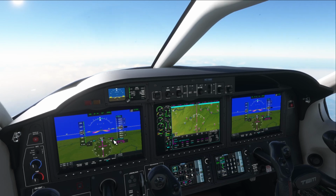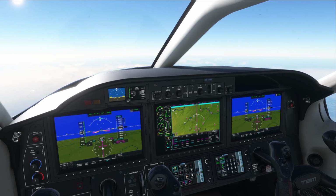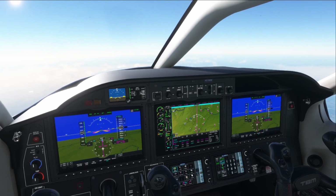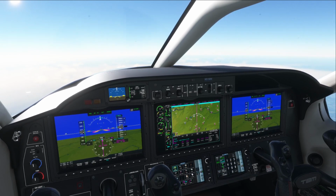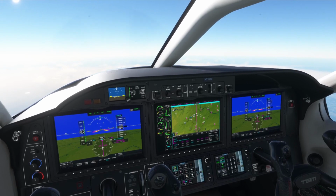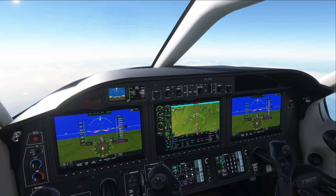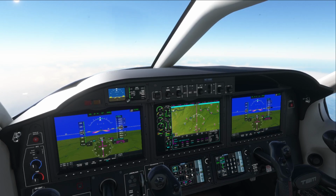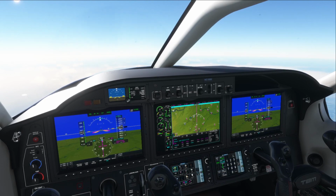Oh my gosh. Mike Whiskey, contact Chicago Center on 132.8. Good day. Center on 132.8. Take care. TBM 1 Mike Whiskey. Thank you, Wes. TBM 1 Mike Whiskey at flight level 290. TBM 1 Mike Whiskey, good morning.